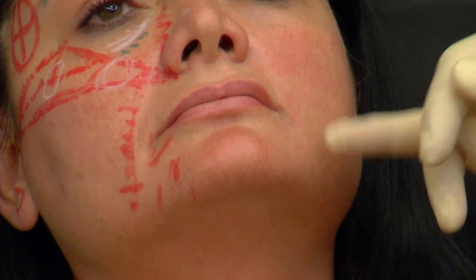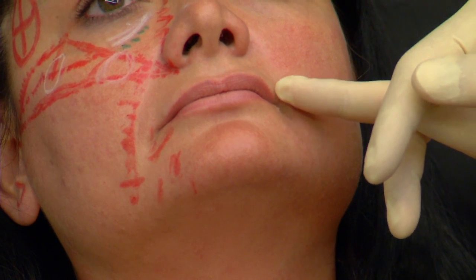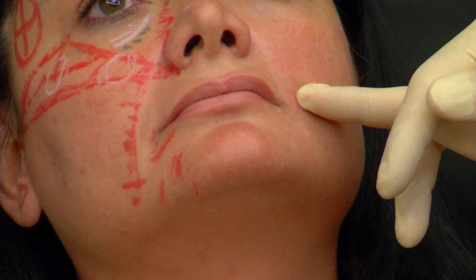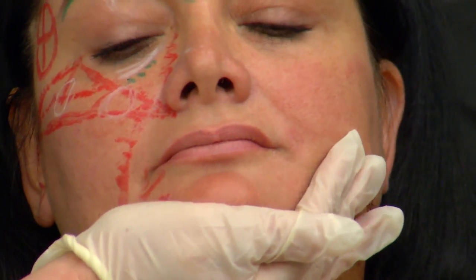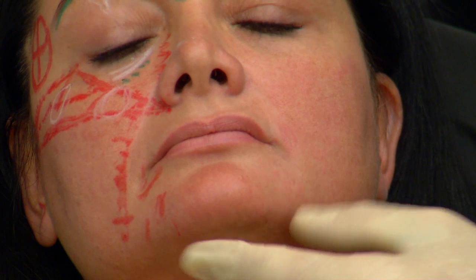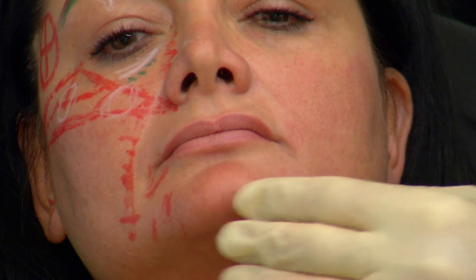Moving down to the lower third of the face, we can see that at the angle, the oral commissure, she does have a little drooping, and that's making her look just a little sad, and she's a very happy person, so it would be wonderful to try to address that. And then moving into the jawline, we can see there has been a little volume loss in this area.